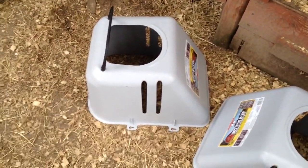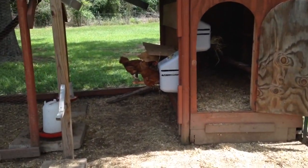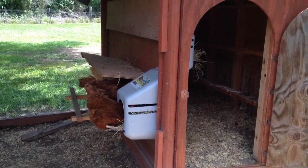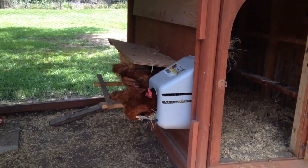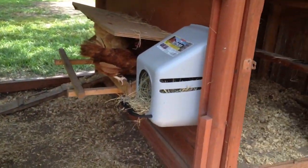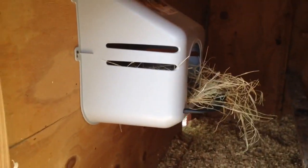I'm fixing to hang these up. That didn't take long. What do you think there, Rhode Island Red? Oh, there was already one in there. Have you already laid an egg? No. All right, it's okay, girls, I'm leaving. Okay, got the other one in here.